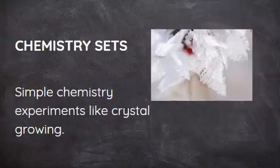As far as chemistry goes, there's simple chemistry experiments that you can buy, like crystal growing. That's a big one for kids. Again, you start with something really almost you can't see, and then of course it grows into bigger crystals.